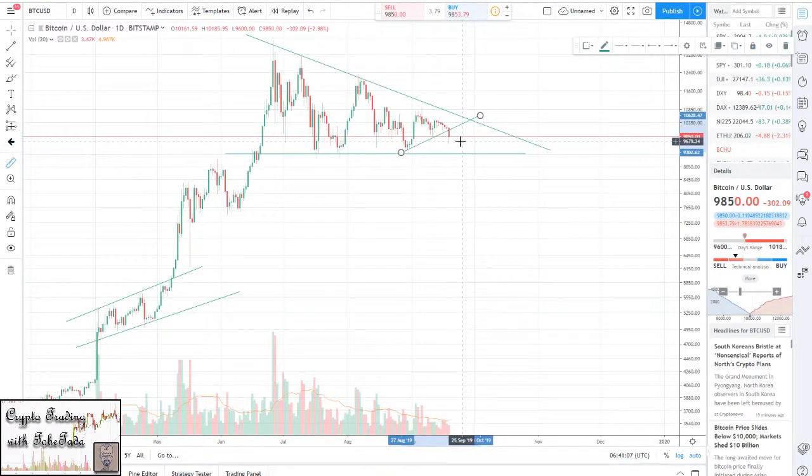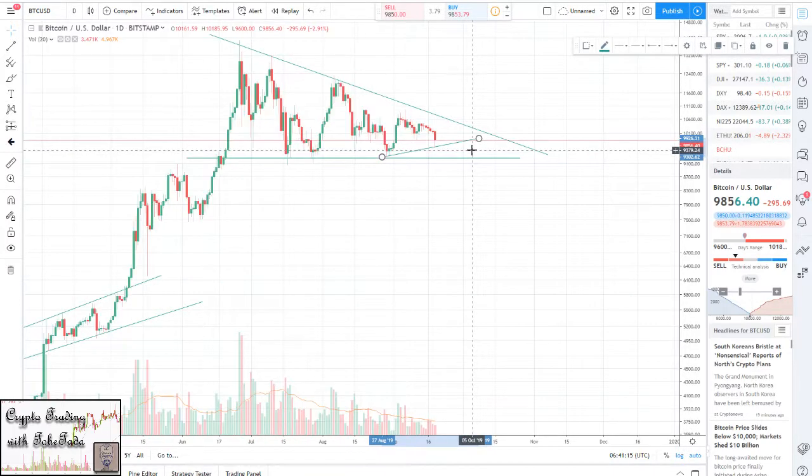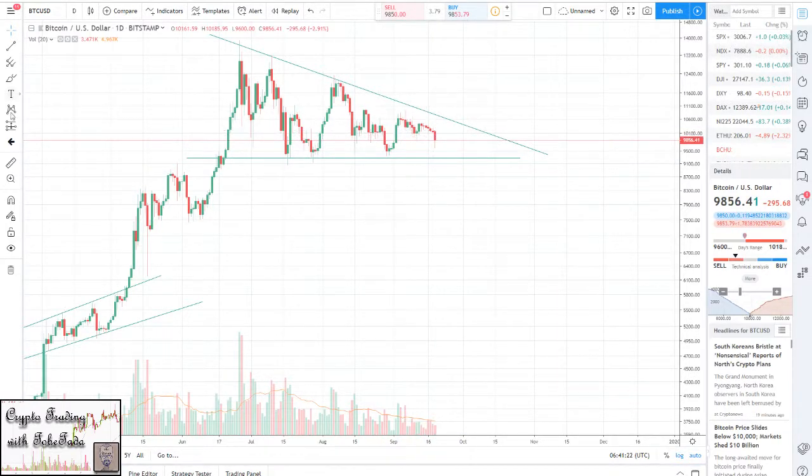We'll have to see what happens next, but the next support level is definitely coming from the 9,200 here. So there is a very good chance, in my opinion, we'll see a further decline going down to about 9,200. It actually could bounce back up again. So you could see the price go down and bounce back up, and then if it has enough momentum, we could actually breach this resistance here.